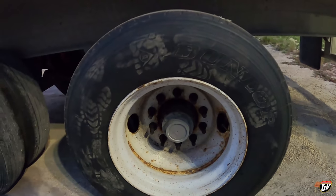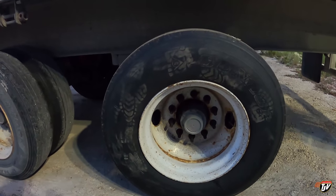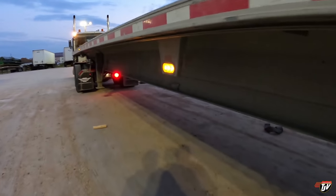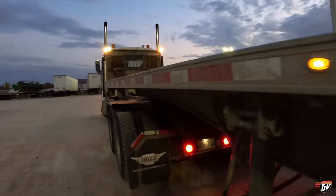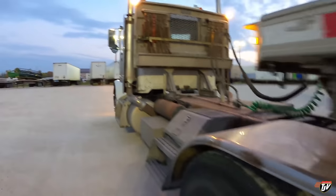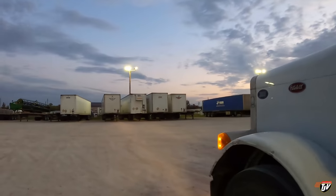Just gonna check whatever that knock was. Looks like somebody was karate kicking this tire at one point. It wasn't me. This trailer's been through a little bit of weather recently. That's okay, because it still works just as good. And these aren't flashing because I have my brakes applied right now. It's gonna be a good day.